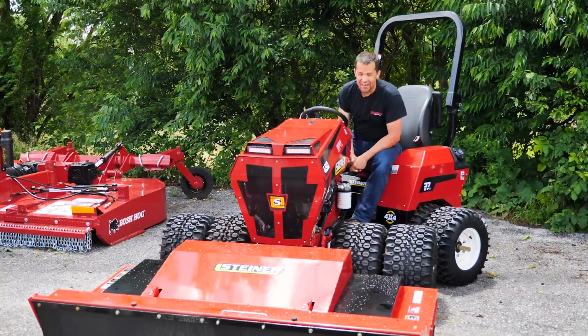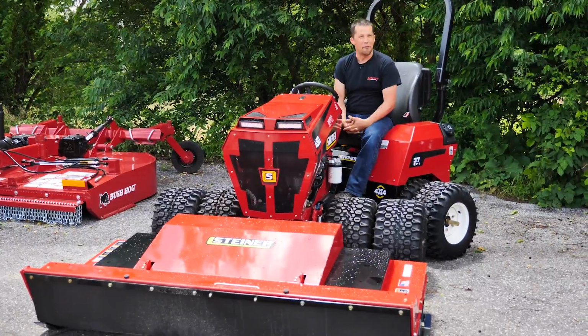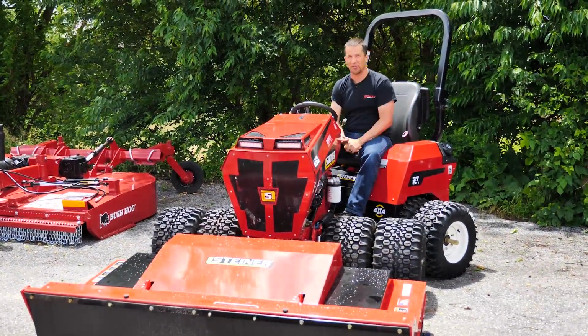Neil from Essex here to talk to you a little bit today about the Steiner 450, and more specifically this really cool configuration that we have sold here to a local customer.